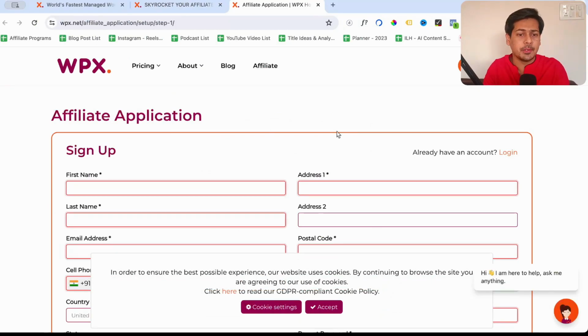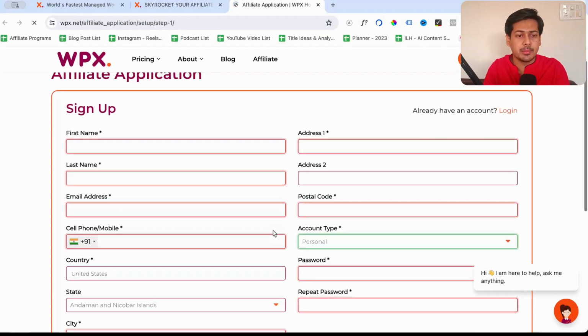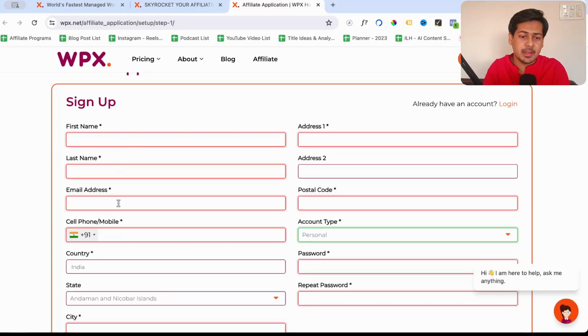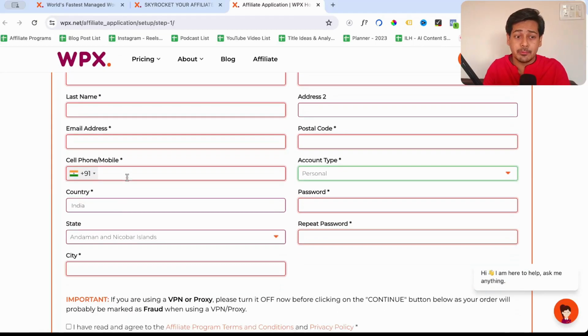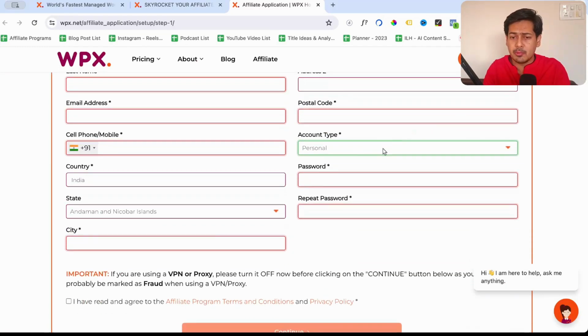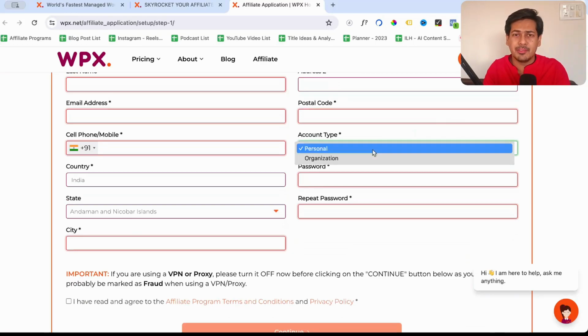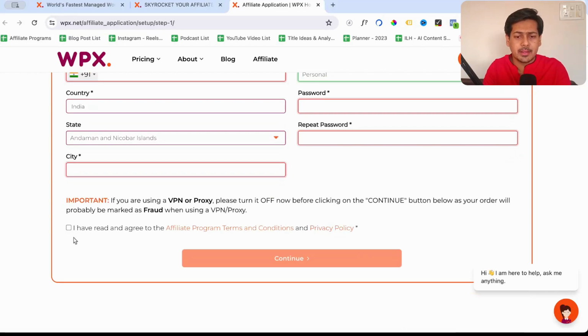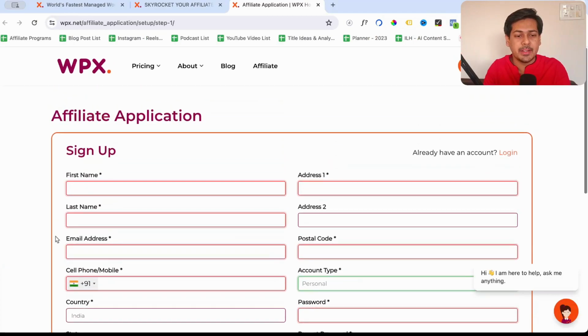Okay, so once you click start earning, you will come to this sign up or affiliate application. Enter your first name, last name, email address, correct phone number, country, state, city, address, account type. Account type can be personal if you are an individual affiliate, or if you are an affiliate of some organization, you can select organization. Then enter your password, check this terms and conditions checkbox, and click continue. So I'll enter my details and let's become WPX affiliates.